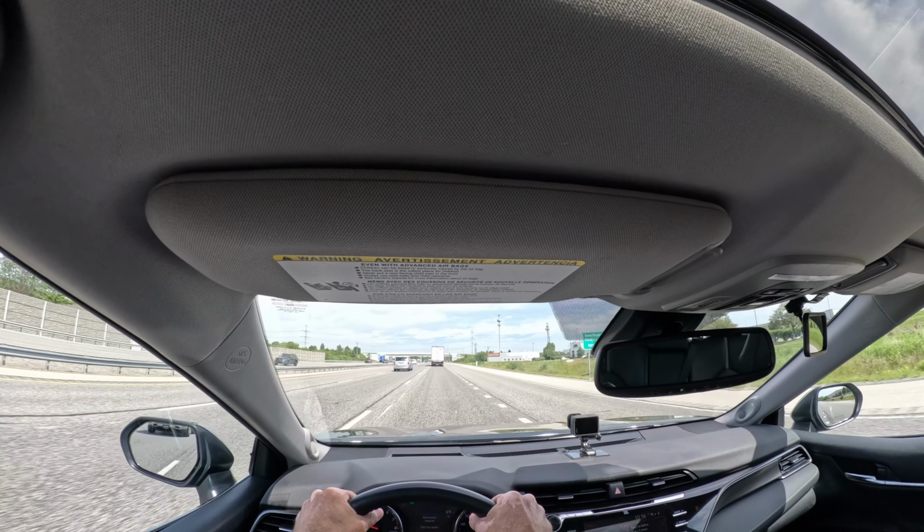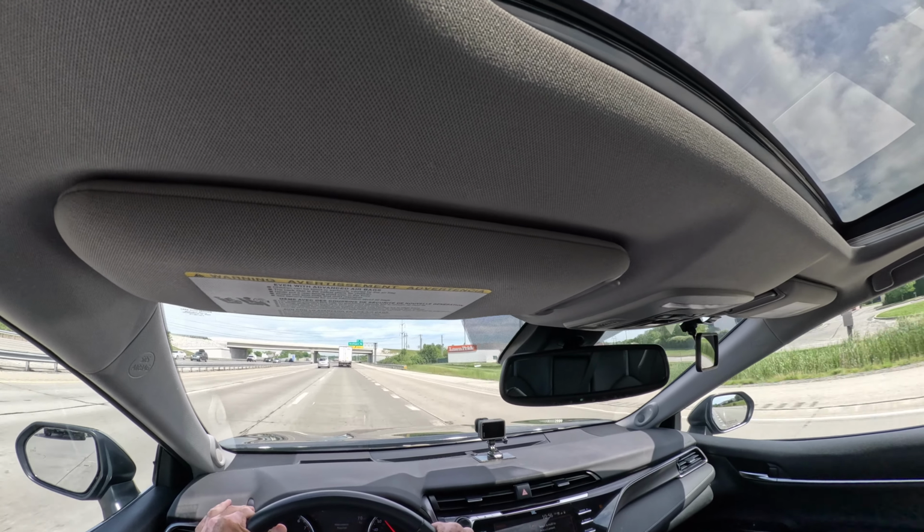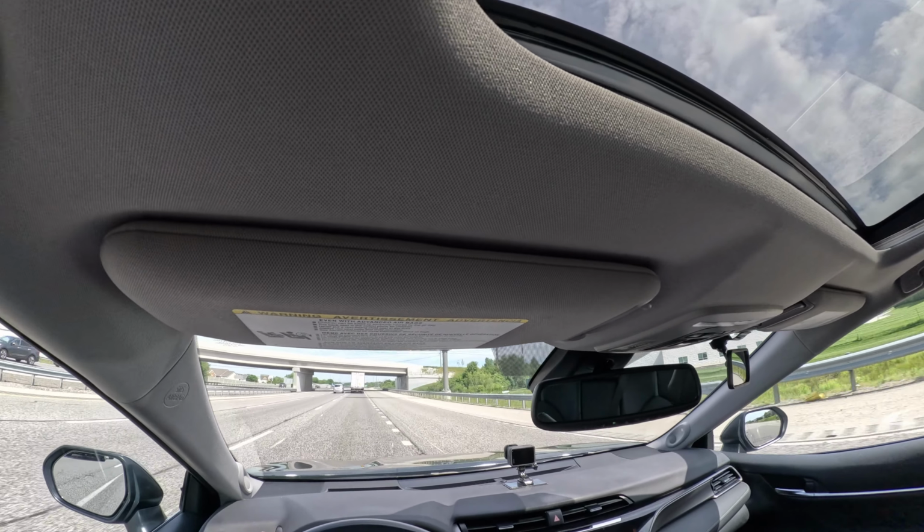Alright, so we're going to go ahead and exit. I'm going to signal to the right, check my mirror, blind spot, ease it over.